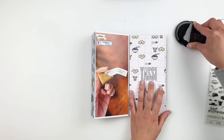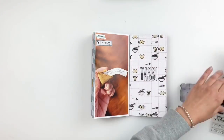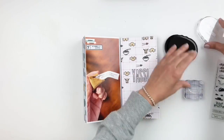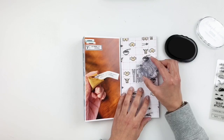I am almost done with my layout. I'm just going to fill out these empty spots in my background. I'm going to use a lot of the little phrases from the Food Adventure stamp set. Now, one of the stamps had Food Adventure, and I knew it would not fit.